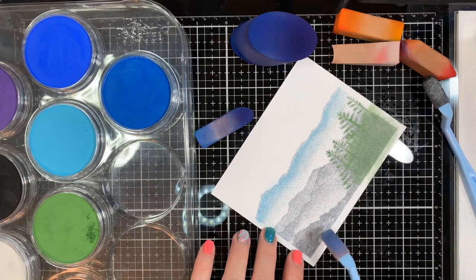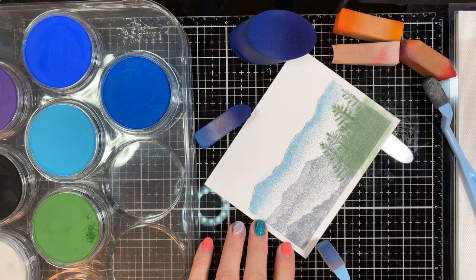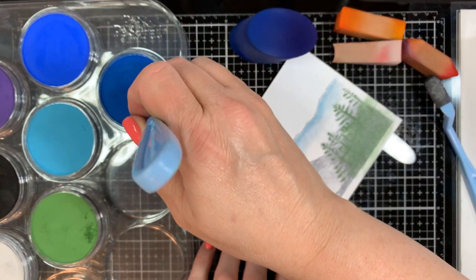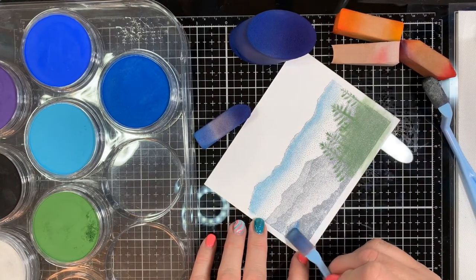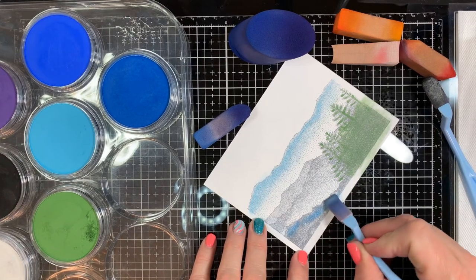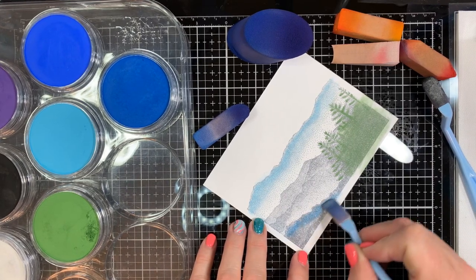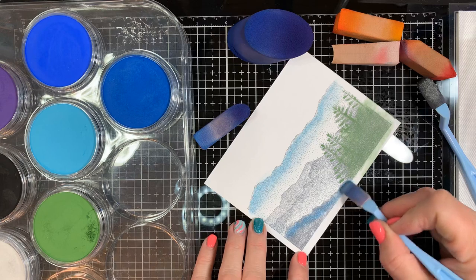Now, here with these mountains, these are the darkest mountains right here. So I'm going to use the ultramarine blue. I think this is the ultramarine blue, and I think that's the phthalo blue. I'm going to take the ultramarine blue and do the same thing here along these mountain ridges down here. I want these to be the darkest of them. This will be sort of an evening type card. It's not going to be full daylight. This will probably be a card at dusk. Let's put it to you that way. The Blue Ridge Mountains at dusk. There you go.